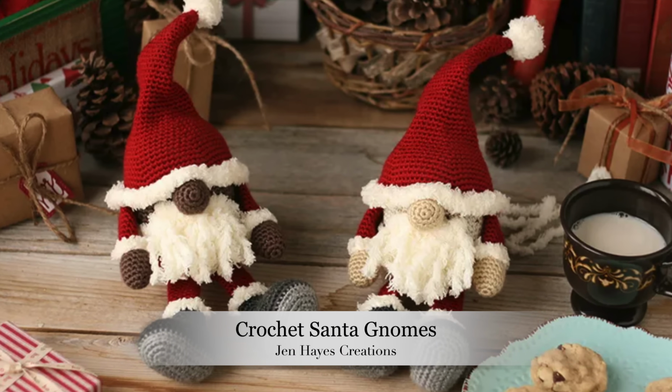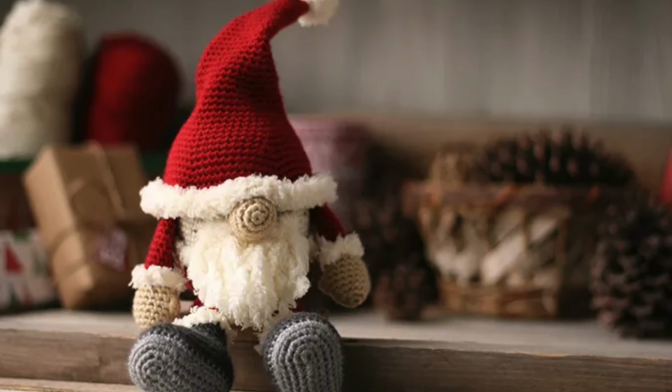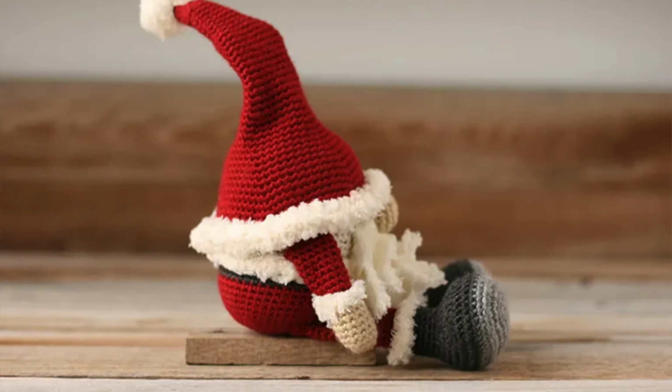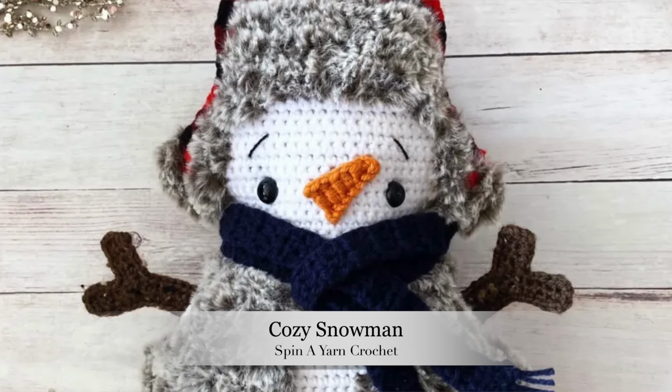The next pattern are the Crochet Santa Gnomes by Jen Hayes Creations. I love Jen and I love all of the patterns that she creates, and this one is just so perfect for Christmas, especially if you are, hi Pickle, especially if you love Santa Claus. These would be perfect for your holiday home decor or as a gift for a Santa loving friend or loved one. The next free Christmas amigurumi pattern is the Cozy Snowman by Spin a Yarn Crochet.